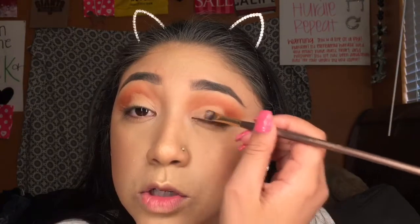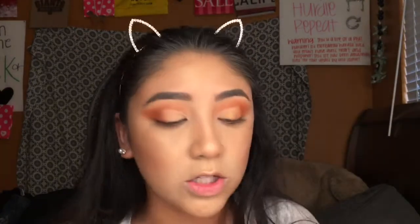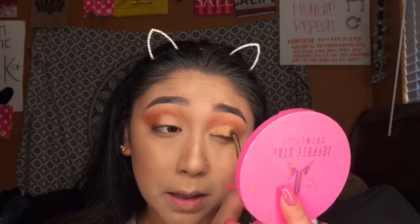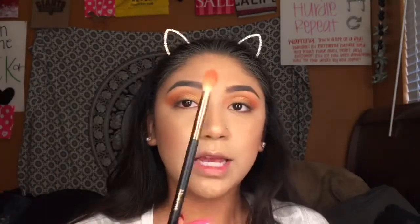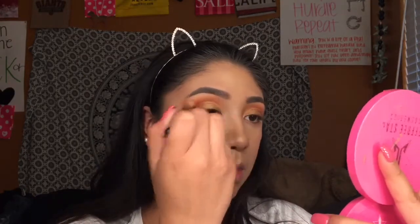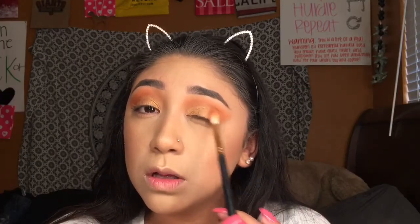That shade all over the entire lid. And I'm just swiping that on the lid. Oh my god, this color is so pretty. So I'm just going to go back in with that same brush that I used on all the colors, and I'm just going to blend. Put your brush right in the middle and wiggle, and it'll seamlessly blend in.